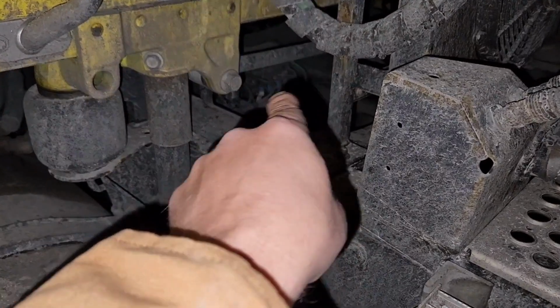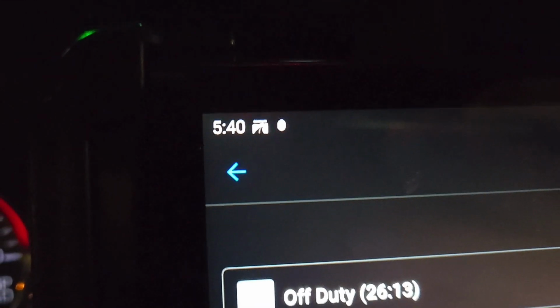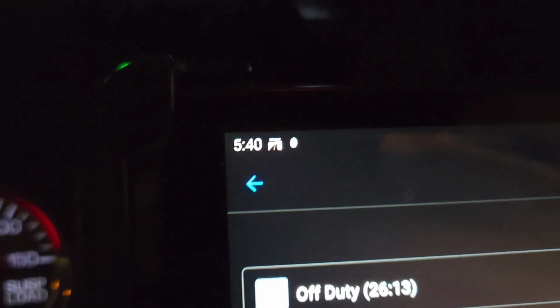Got an air leak off in here somewhere. That started the other day when it got really cold. So we're gonna sit here and wait a few more minutes. I've been sitting here waiting on this load. Trying to get home this time of year is a little flaky at times, but it is what it is.